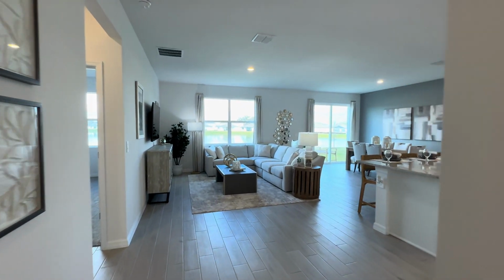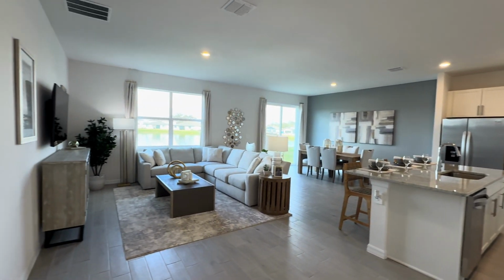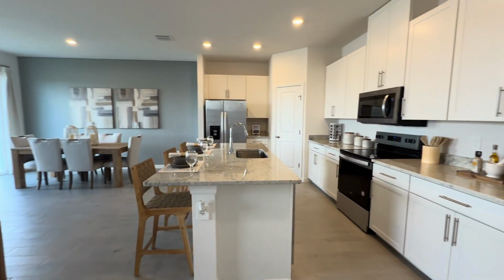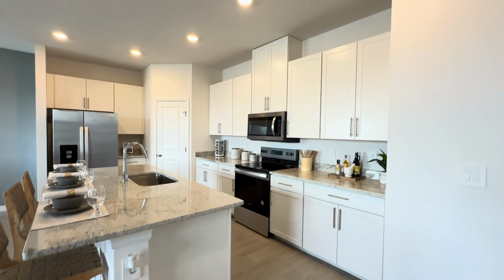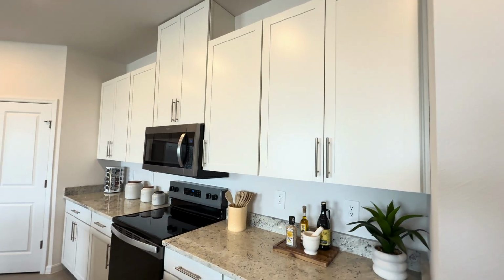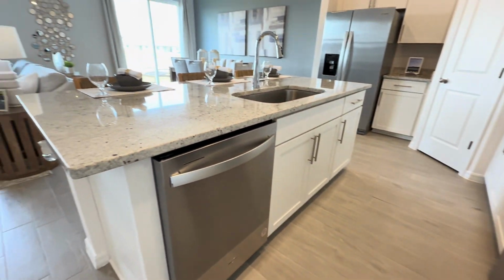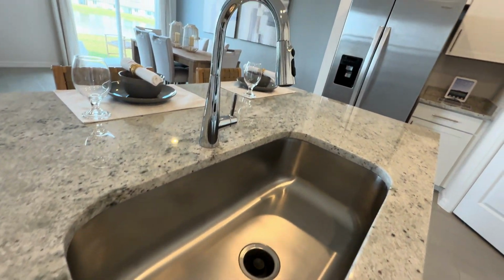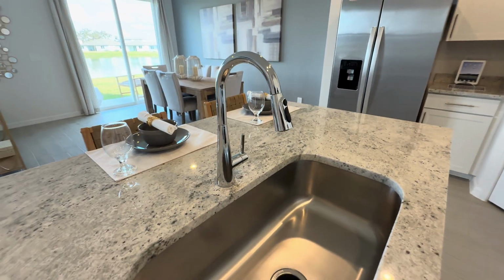But look at this really nice open kitchen to living room and dining. This is kind of where you hang out. Very nice counter space, cabinet space. They've got the really tall cabinets with the long handles, very modern pull. Dishwasher, all stainless steel. That's a great sink. I like the farm sink there with the little sprayer there.